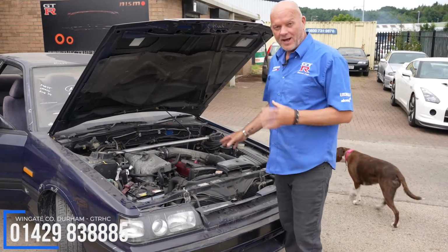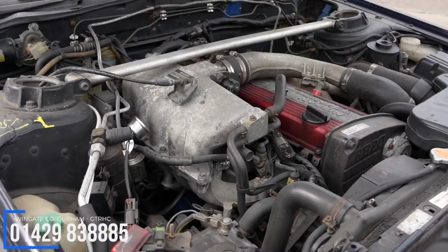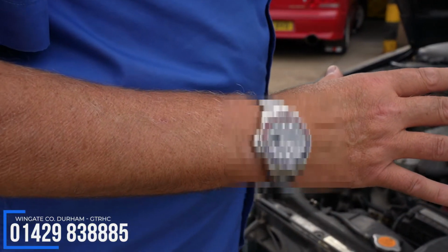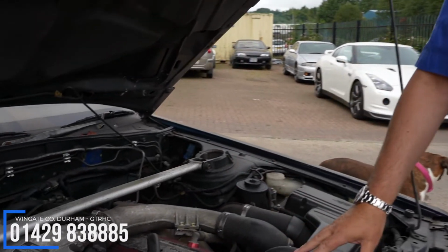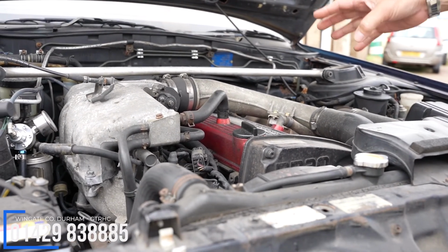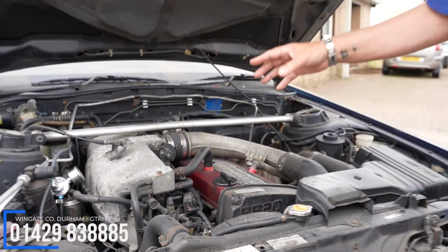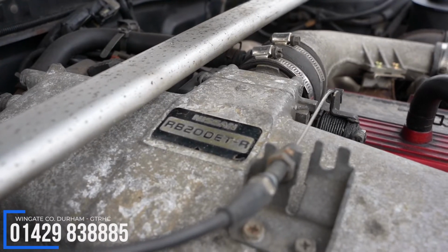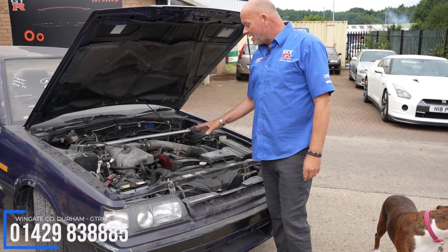So again, back to the heart of the car. Here we have the famous now 6-cylinder RB engine. You can tell it's an RB engine. It goes straight to the front, right across the cam cover there. RB twin cam, 6-cylinder, 24-valve engine. This one here is the R engine, so it runs a larger turbo, a larger intercooler, and a more refined ECU. Instantly recognisable by this very little simple badge on the top, which says RB20 DET-R, in standard form from the factory.